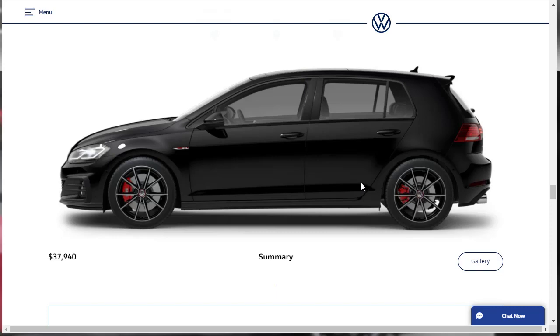Here we go. 2021 Volkswagen Golf GTI in black for just under $38,000, so roughly 40 grand for this hatchback. Is it worth it? I don't know. You have to decide. But on that note, I think it's a good car. I don't know if I want to spend 40 grand on it. I had to think about that. There's other cars I might want when I start thinking about that $40,000. At any rate, on that note, I'm going to wrap this video up.